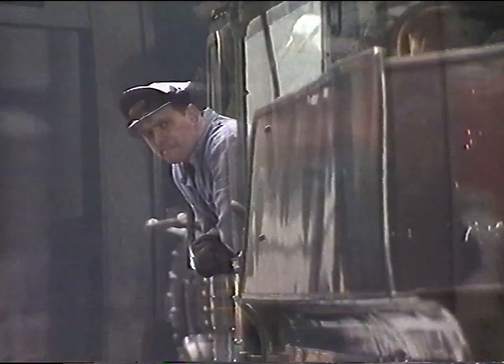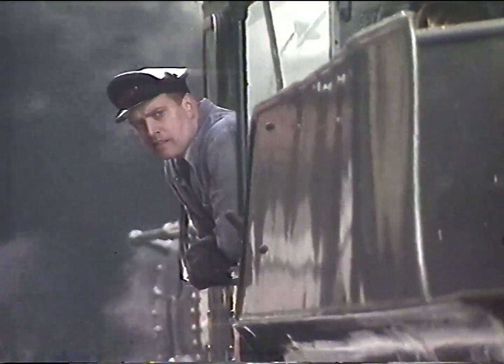Back to Bury Bolton Street, where the train departures continued, many of the trains being double-headed.